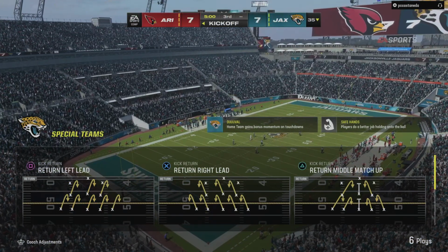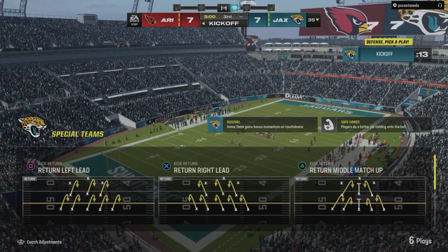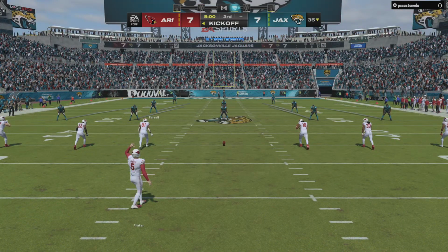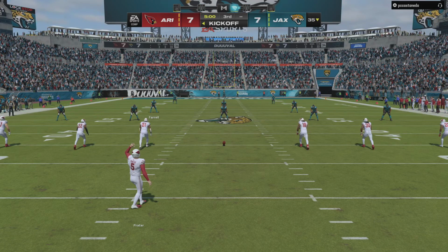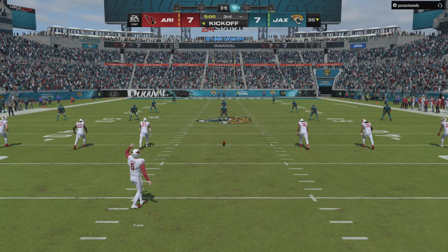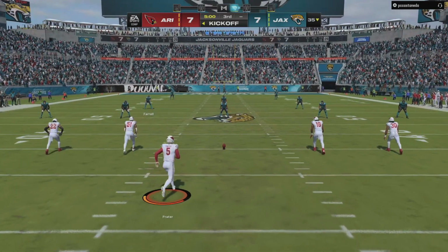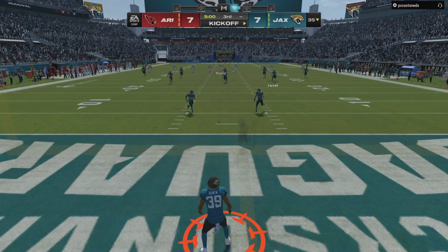And we welcome you back live now inside the booth alongside Charles Davis. I'm Brandon Gaudin, set and ready to rock for the 3rd quarter. Set and ready to go for the second half. 1 touchdown apiece, 7-7 our score.